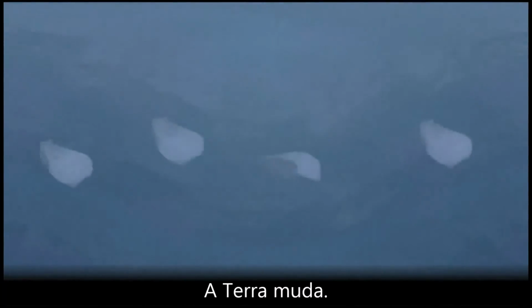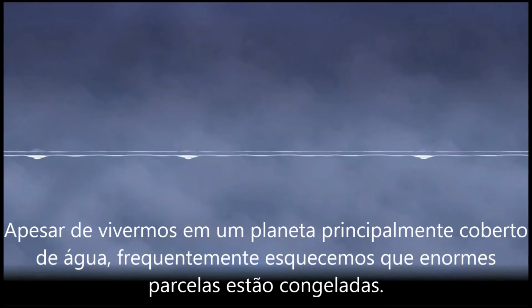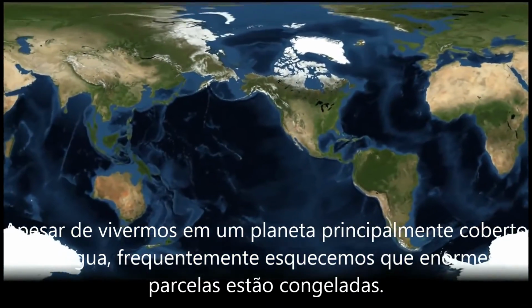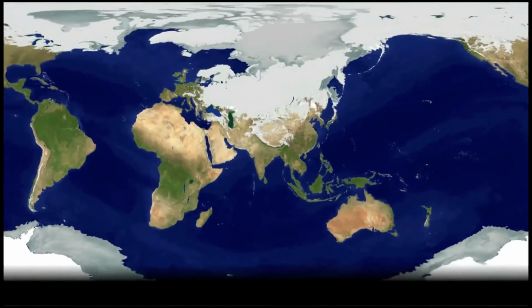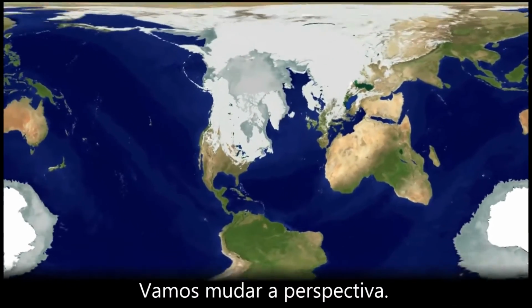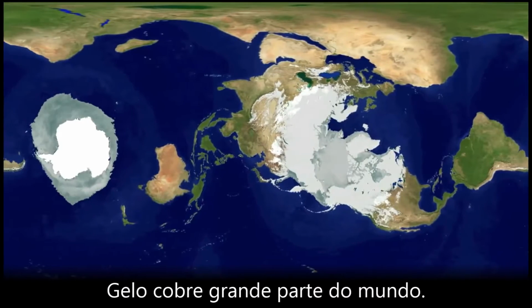The Earth changes. It breathes. And it surprises. Though we live on a planet largely covered by water, we often forget that huge tracts are frozen solid. Let's change the perspective. Ice covers much of the world.